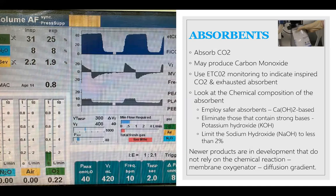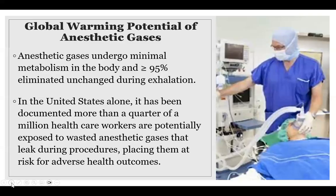So if you look at the chemical composition of those absorbents, it has really changed. Now we're using calcium hydroxide based products, much more so than what we were using prior to. And these newer products, they're in development now, and they're not going to rely on the chemical reaction from exhaled carbon dioxide mixing with that absorbent. It's now just going to eliminate the carbon dioxide without those particles. And those particles, if they get too tight or they're moist or those sorts of things, that's when you can start to get the carbon monoxide. And that's the last thing that you want for your patients.